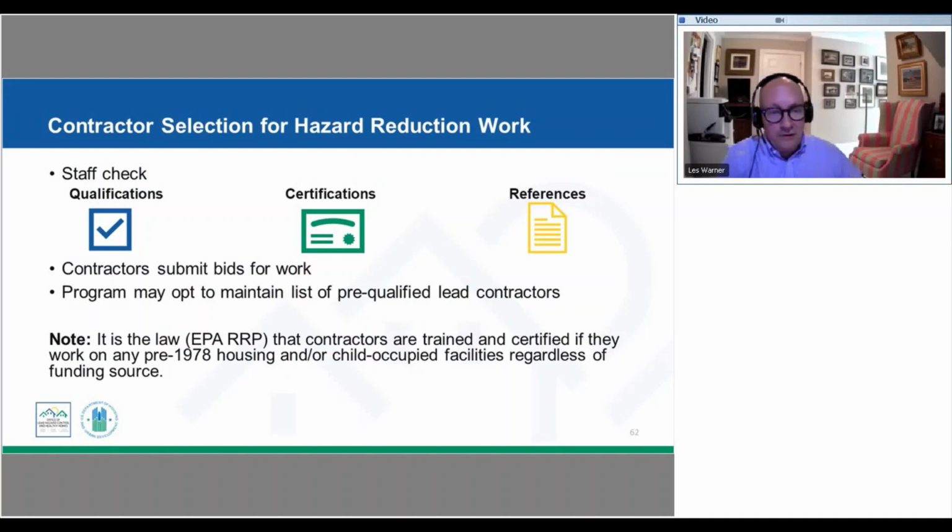So as part of our contractor selection process, we're always going to need to make sure that they present their qualifications, those certifications, and that we capture that information. So if we're going through a bidding process, we would be requiring that as part of that scope of work, their response to that they would be including their qualifications for the contractor, for the firm, for the workers. A lot of communities will go through a process where they annually pre-qualify lead contractors. So they've established a pool of contractors that are qualified, and then when they have a bid to be sent out, they will send it out to contractors that are in that pre-qualified pool. That's an option. It's not something that's required.